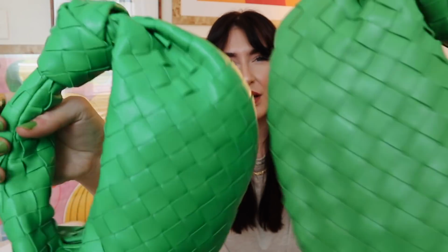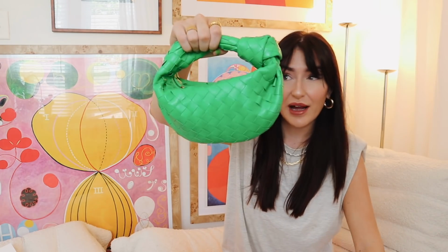I don't know if the camera is doing it justice, but the color difference is insane. It's kind of showing it more bright over here. That's very true. I gasped when I opened this bag because I was expecting the color to be like this, and this is what I got. This is incredible. Obviously, I love green, hence my nails. Okay, pop off, Bottega. So let's look.